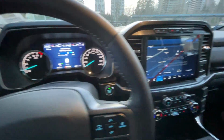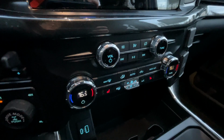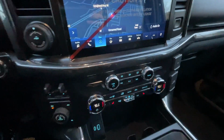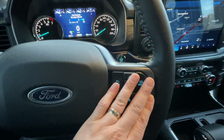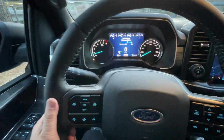The F-150 has this huge infotainment system, along with all the buttons. I'm really happy they kept the buttons for the audio, temperature control, and driving mode, whatever have you. It's still all physically possible to push and prod and move things around. So I'm really glad about that. And you still get sufficient controls on the steering wheel as well, to be able to move things around without having to take your hands off the steering.